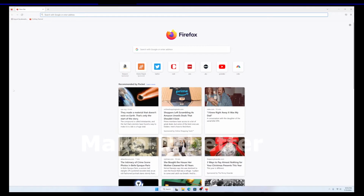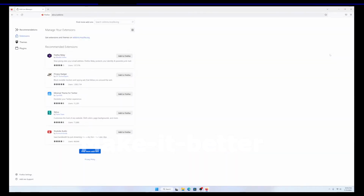Are you looking for Firefox extensions to help you take your browser experience to the next level? Look no further. Firefox extensions are tiny programs that function within the web browser to extend its functionality.